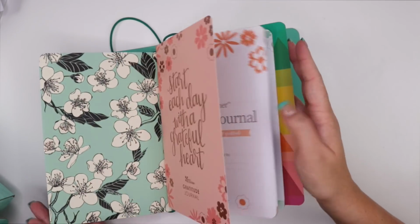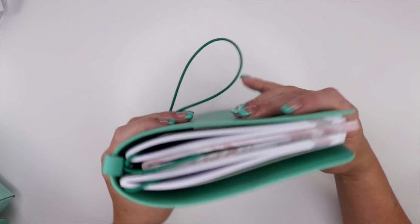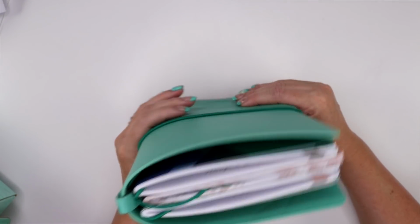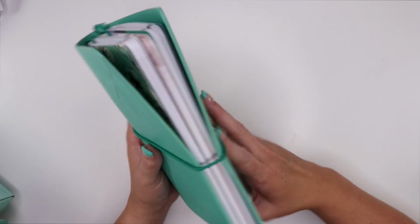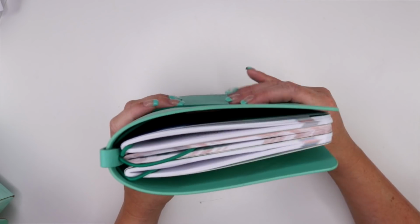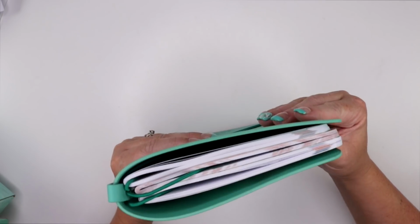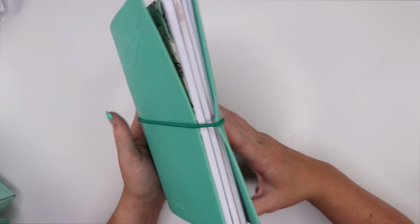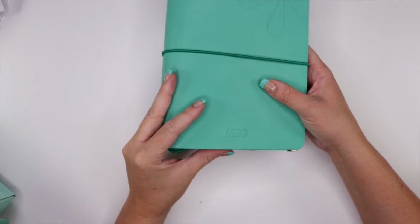But once they're in, it holds four, so you just close it like a book and then wrap around it. And then there you go. It's ready to go. There definitely is enough room to put more than four in here as far as the thickness, but you don't have the strings available for them. So you'd have to double string it or just stuff it in there. But super cute, keeping them safe and sound.